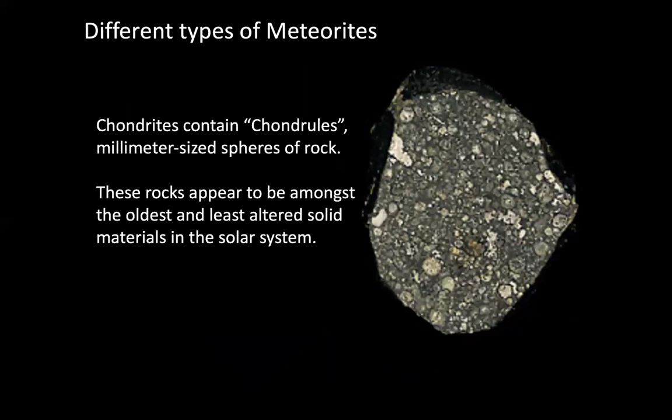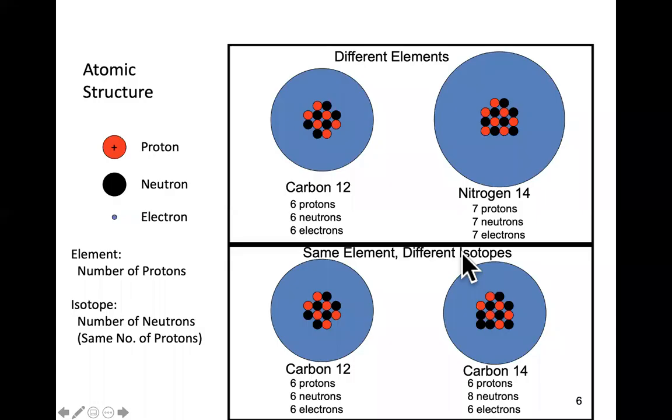The chondrites are interesting because rocks with this particular texture, or meteorites with this particular texture, appear to be amongst the oldest and least altered solid material in the solar system. Now, how do we know that? Well, we don't know that just by looking at them. This looks weird, but lots of rocks look weird. It is based on a study of the atoms in these things. Turns out that if you can physically sample the material, you can learn something about its age by studying certain types of atoms.